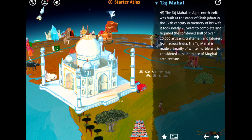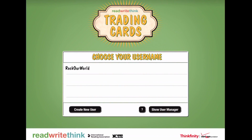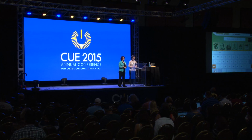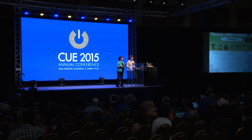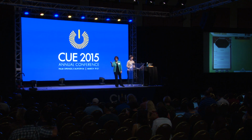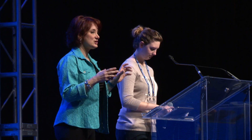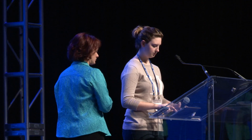And see what it really looks like. You like that one? Yeah, that's a really great atlas. Trading cards is a fantastic tool if you are doing any social studies, and you can really do this for science too. I've seen it done with science celebrities, but you can also create a trading card for a fictional character, if you're doing a book report on Harry Potter, or on presidents or something like that. You can create trading cards for each one of these characters, put in all their information, then print them out and actually trade them with each other, or put them on the board, or do whatever you want with those trading cards.